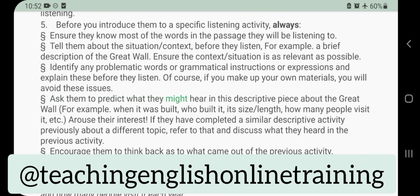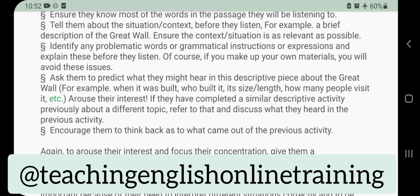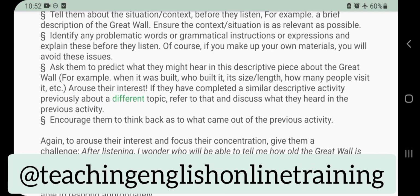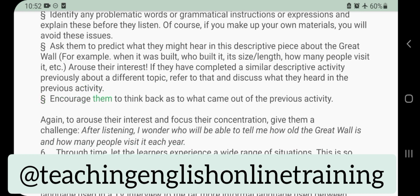Ask them to predict what they might hear in this descriptive piece about the Great Wall, for example. When it was built, who built it, its size, length, how many people visit it, etc. Arouse their interest. If they have completed a similar descriptive activity previously about a different topic, refer to that and discuss what they heard in the previous activity. Encourage them to think back as to what came out of the previous activity.